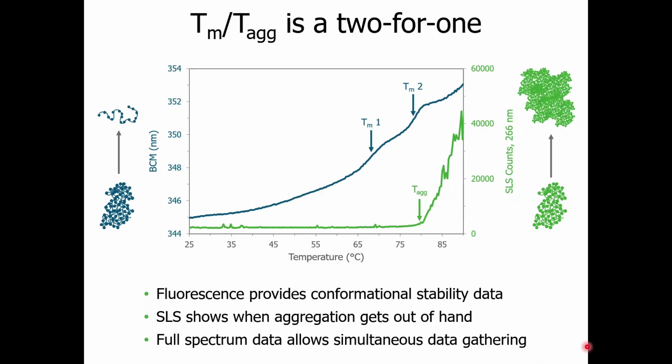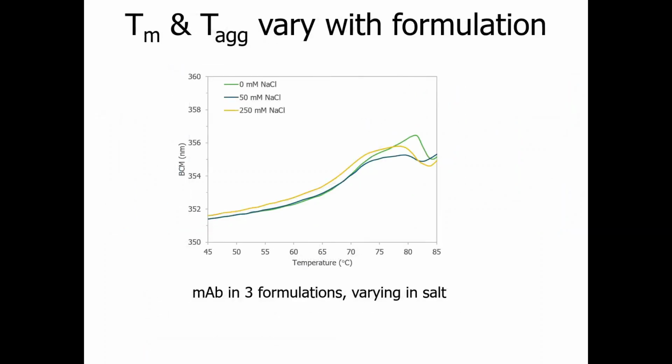So much for the introduction, so much for the theory of what we find out in a temperature ramp. Let's take a look at the first case study. In this case, we have a commercially available monoclonal antibody in 3 different formulations. We have the no salt condition in green, low salt, 50 millimolar sodium chloride, in blue, and high salt, 250 millimolar sodium chloride, in yellow. Otherwise, the buffer system is a 25 millimolar histidine buffer of pH 7.4.